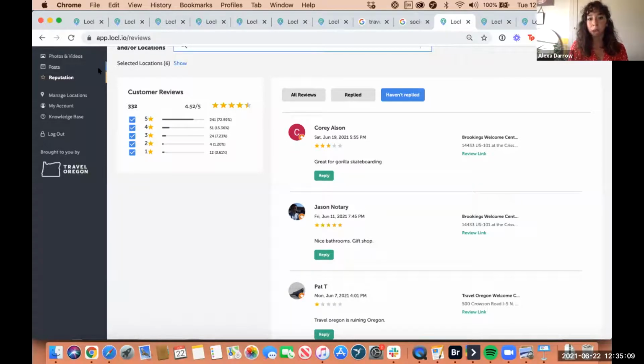So you can also toggle these by rating. So if you only want to view 5-star, you can do so. If you only want to review 1-star, you can do so. And this should be reflective of all of the reviews that you've gotten in Google. They will populate inside of here.